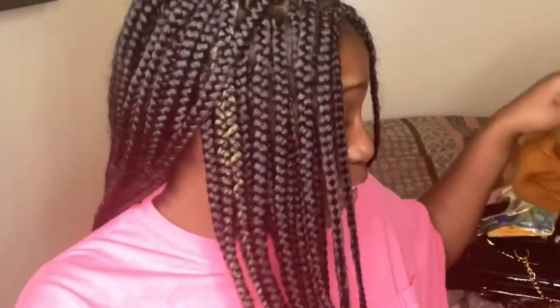This is a cute little ruched bag. It'll be cute with like some jeans, some little camel boots, heel booties, whatever you want to call it, little top. I can't wait to be outside, okay? I'm due to be outside, literally.